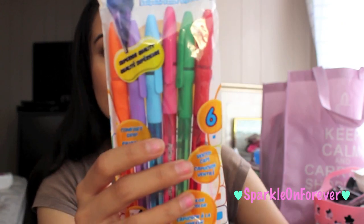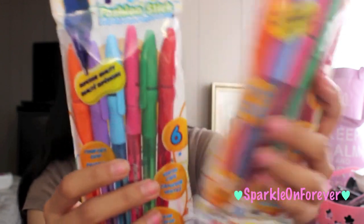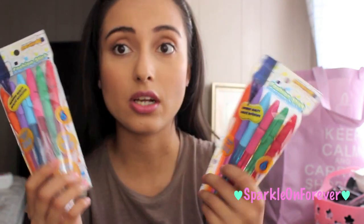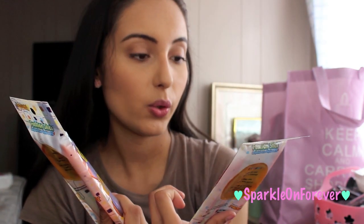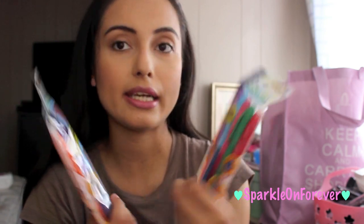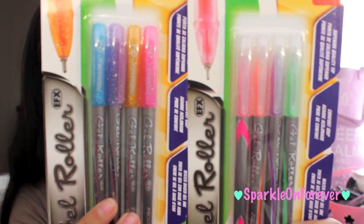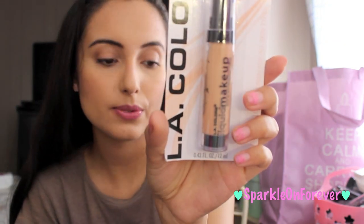Okay. These pens I'm obsessed with. I've been using these for my planner. They don't go through the pages, so that's awesome. And it's got orange, purple, blue, pink, green, and red. These ones looked like they would be pretty fun. So I'm excited to give those a try. And then I picked up this liquid makeup natural by LA Colors. Wanted to try it out.